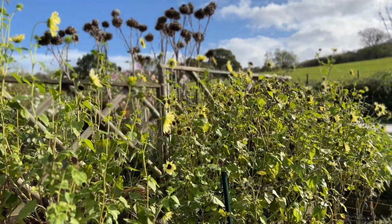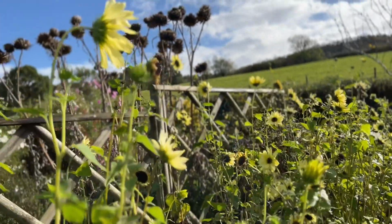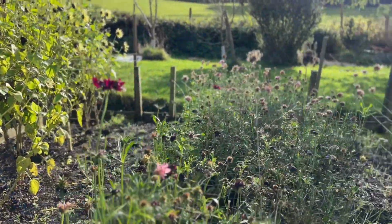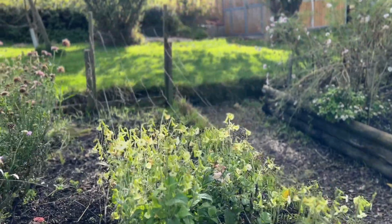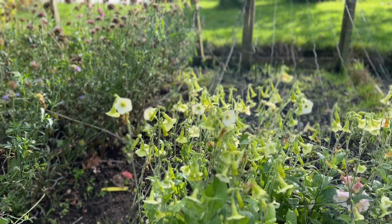The sunflower Helianthus Vanilla Ice, still going strong. I've hardly used any of those. I think I said that last time. Still got plenty of life in them though, actually, surprisingly. The scabious need to get pulled out. They pretty much had it. Nicotiana, Tinkerbell, I think it's Tinkerbell, or is it Starlight? Had a resurgence. Still not tall enough for me really.